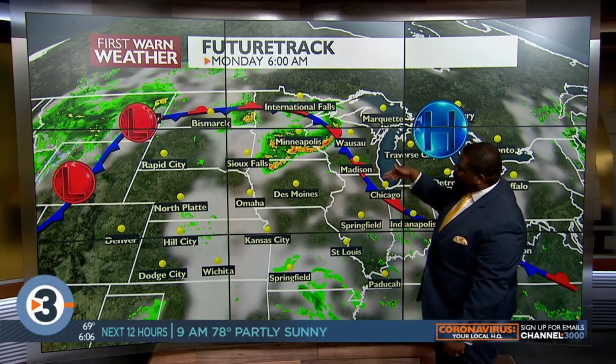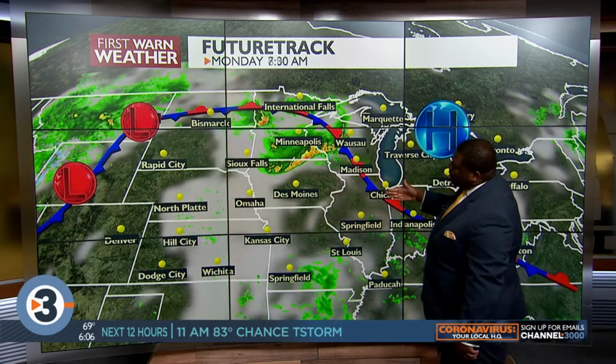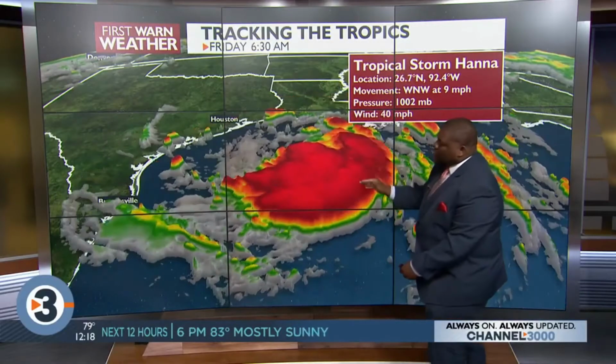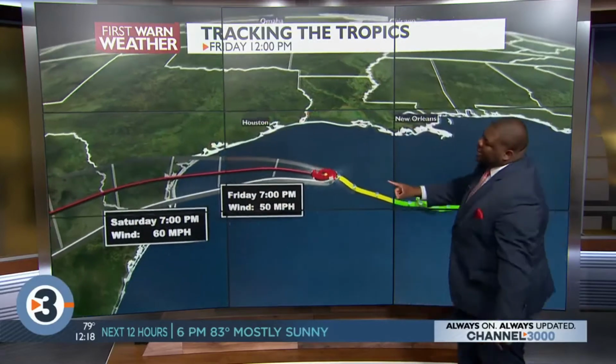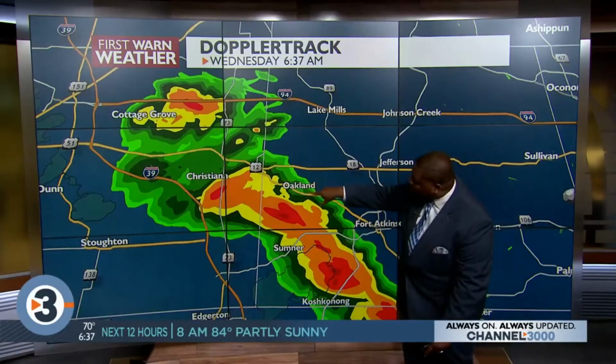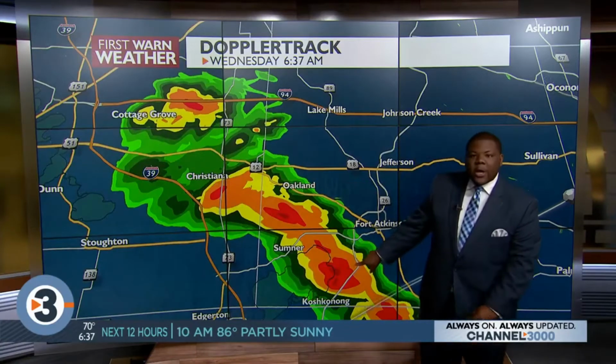The reason things are more comfortable in the eastern part of the state as opposed to the western part of the state, we have the stationary front bisecting Wisconsin as we speak, and southeast Texas coastline. This will be making landfall in Texas as we go throughout the weekend, likely towards the south of Houston. There's Cottage Grove. They're now working over towards Oakland, down through Sumner, and just towards the north of Koshkonong.